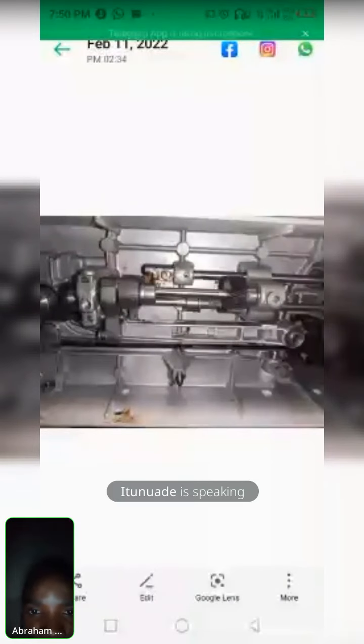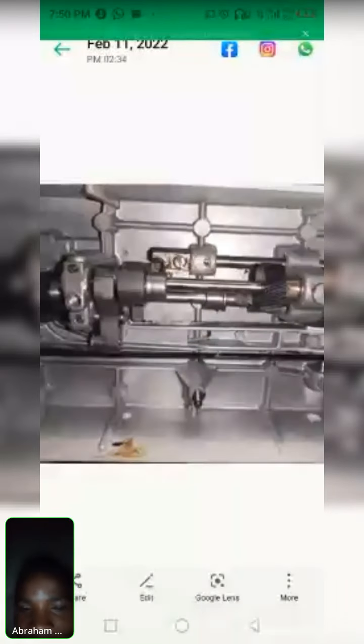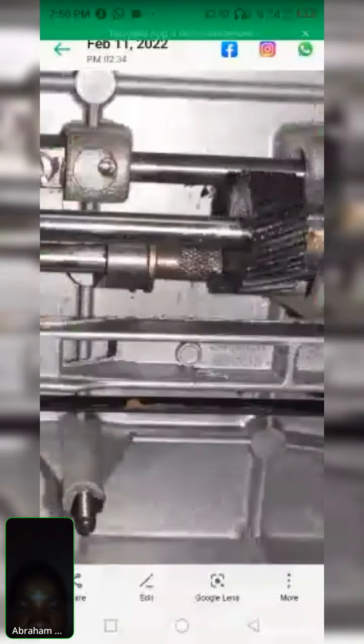Now, this is how the base of the machine looks like. I didn't take the full picture of the machine per se, but this is the major emphasis of what I want to explain now. Now, you can notice gears. You can notice that this machine uses gears to roll. This particular part I zoomed into is called a gear.